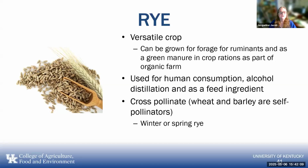Rye is a versatile crop. It can be grown for forage for ruminants and as a green manure in crop rotations, not rations, as part of an organic farm. It's used for human consumption. You get rye bread, or a lot of people like rye bread. Alcohol, distillation, and as a feed ingredient on its own.